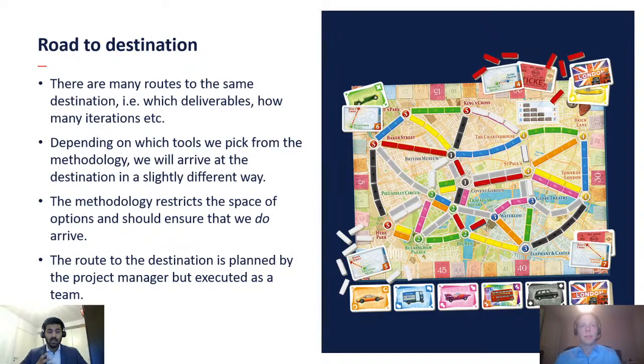So the route or the project plan is of course planned by the project manager, but it's a team effort to actually execute that and make sure that we reach the destination by following the plan as efficiently as possible.